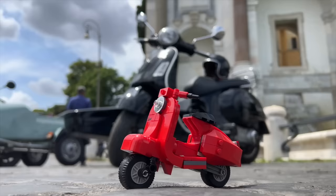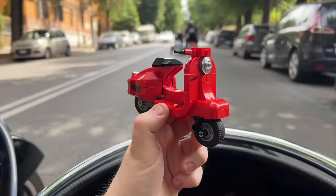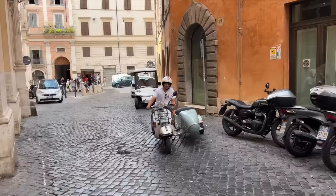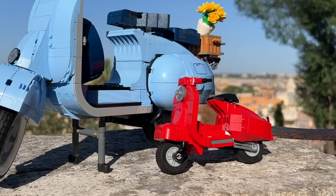I have to confess though, I didn't actually build the Lego Vespa in the Vespa itself. That would have been impossible, but I did risk it to at least get this shot. Oh, and here's me pretending to drive it, even though Simon, Oliver and Stefano did all the hard work, so thanks a million. I also built this much bigger Vespa, although I think I prefer the smaller one.